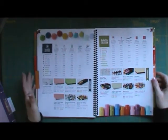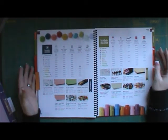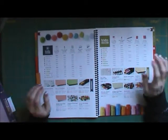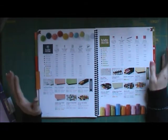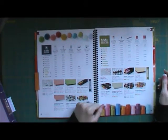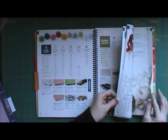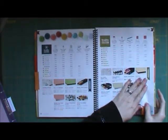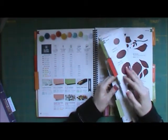Some of our 12 by 12 paper we're not selling, like Melon Mambo, we're not selling that in 12 by 12 anymore, which is kind of a bummer. I'm a huge scrapbooker, and I was sad to see that. But I guess we'll survive. You can still get it in the 8.5 by 11. It's just the 12 by 12 cardstock where you're not able to get it as much.